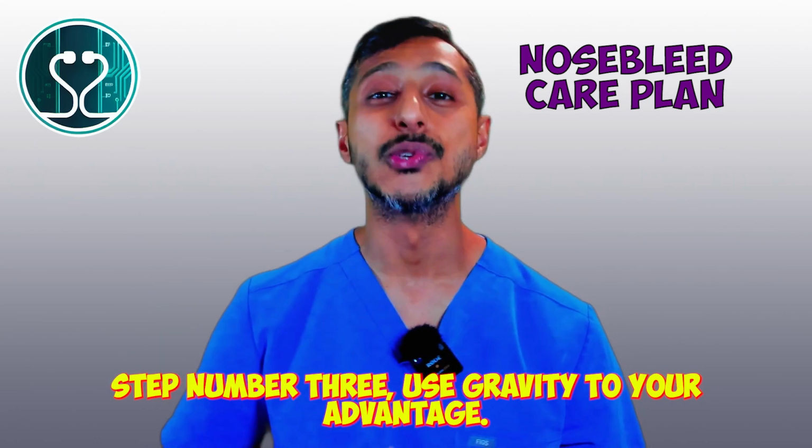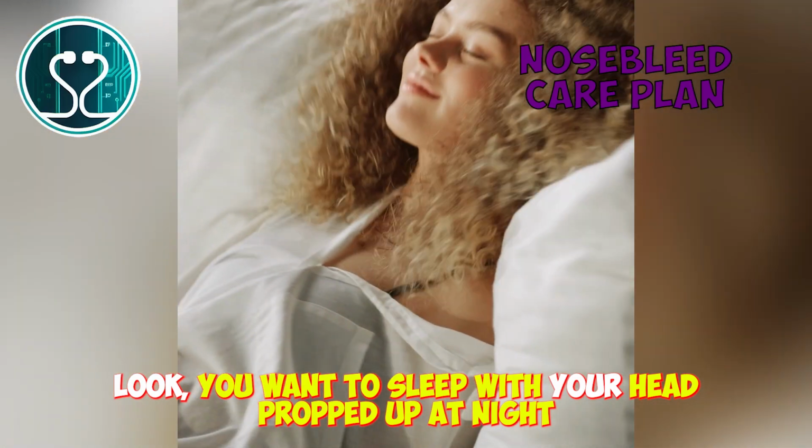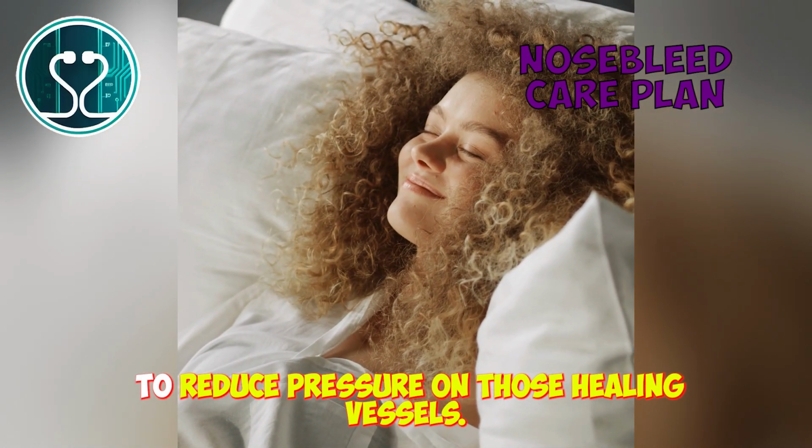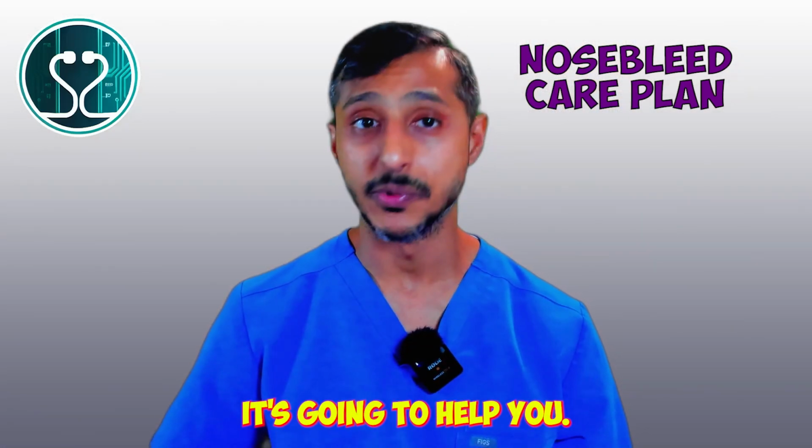Step number 3, use gravity to your advantage. Look, you want to sleep with your head propped up at night to reduce pressure on those healing vessels. So add an extra pillow if you need to. Don't worry, all right? It's going to help you.